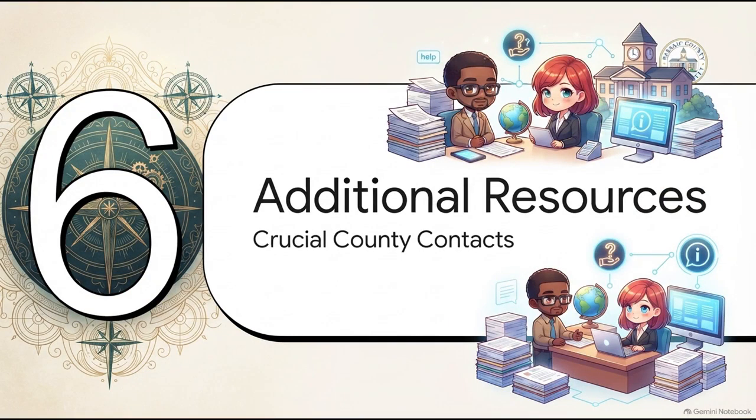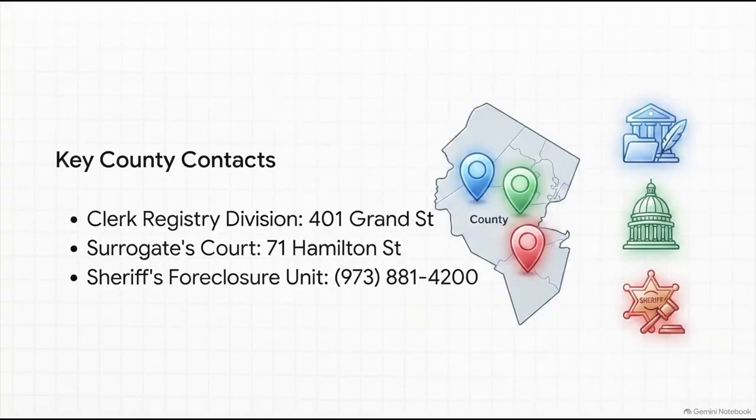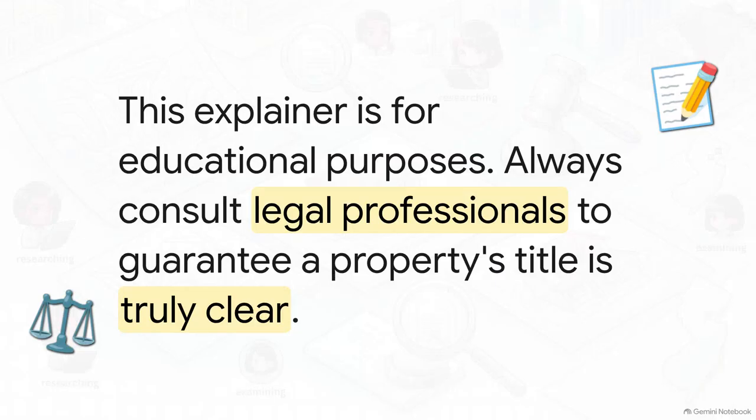Finally, step 6, additional resources and contacts. Look, sometimes you just need to talk to a real human being or pull a physical file, right? The Passaic County Clerk Registry Division, they handle your deeds and mortgages, is located at 401 Grand Street, room 113, right in Paterson. Now, if you're dealing with an estate issue or probate demands, you'll need the surrogate's court just down the road at 71 Hamilton Street. And if you're trying to track down a property that's slated for auction, you'll want to call the Sheriff's Foreclosure Unit.